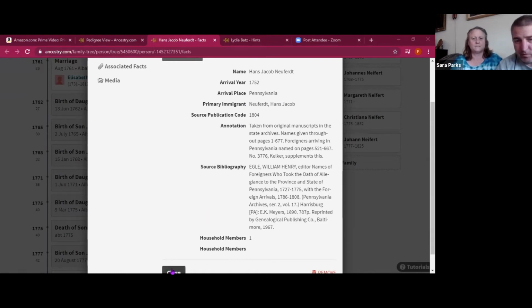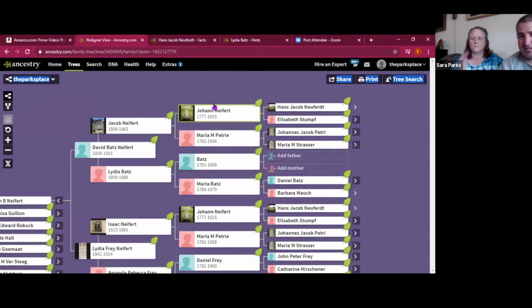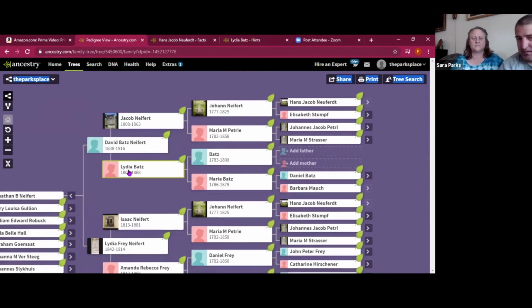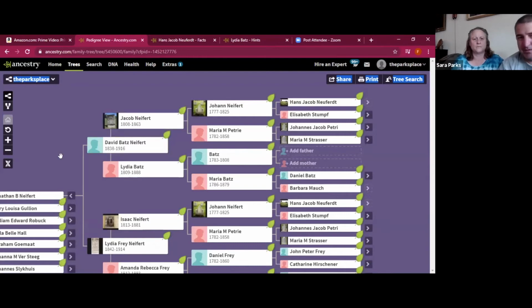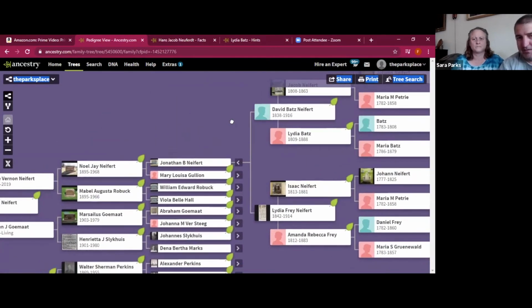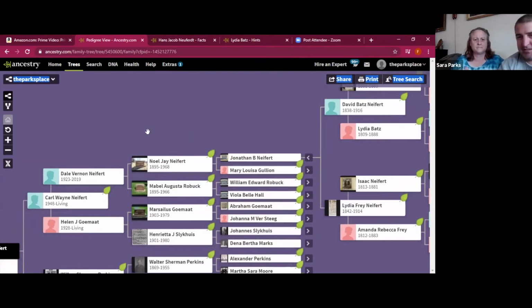So if we go from Hans Jacob Neifert, then his son Johann Neifert, and then his grandson Jacob Neifert. And Jacob Neifert was the husband of Lydia Bates Neifert, who was the originator of the quilt. Their son was born on the farm in Pennsylvania, and then they moved to Attica. Well, he died in Attica, Marion County, Iowa. And so Lydia Bates and her descendants moved from Pennsylvania, and then we go from David Bates Neifert to Jonathan Bates Neifert to Noel J. Neifert to Dale Vernon Neifert to Carl, and then to Sarah.